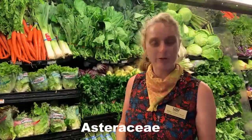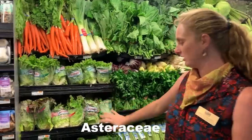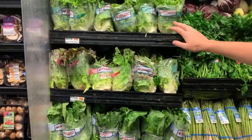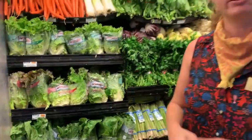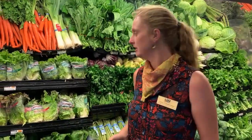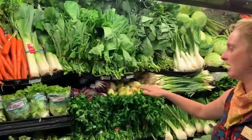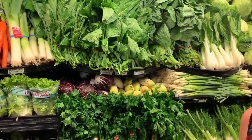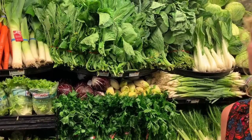Next up, we have our Asteraceae vegetables, and the most common one in that family would be our lettuces. Here we've got romaine, we've got a red leaf, a green leaf, but there are many, many types of lettuce. They come in all different shapes, different colors. Some are more heat resistant, some are more for cool season in your home garden. Also in that family would be our endives and our radicchio, which are really nice winter vegetables to cook with. You can roast them, you can eat them raw.